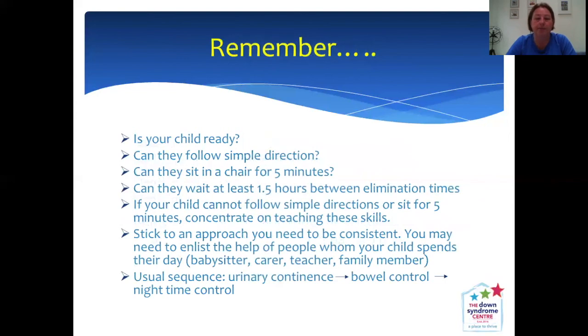So remember, is your child ready for toileting? Can they follow simple directions? Can they sit in a chair for up to 5 minutes? Can they wait for at least 1.5 hours between elimination times? If your child can follow simple directions and sit for 5 minutes, concentrate on teaching this skill.